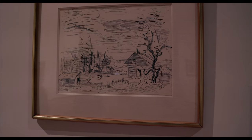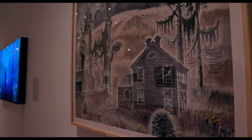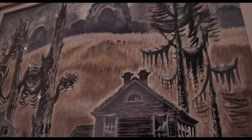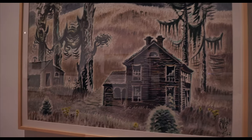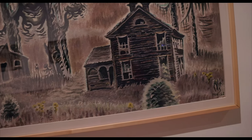Here's just a little spoopy sketch. Here's a big spoopy sketch. It's not really a sketch, but it's watercolor. I like watercolor. I really like the way the trees are in this one. Very creepy looking. You can kind of see faces and stuff. It plays tricks on your eyes. It's cool.